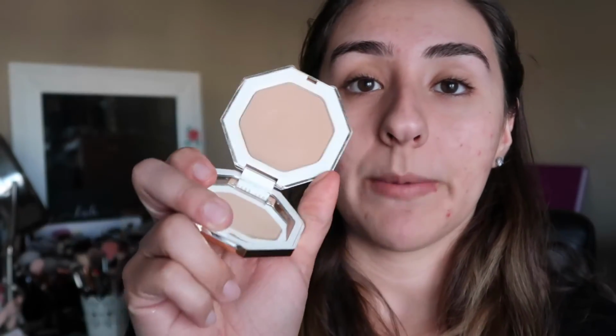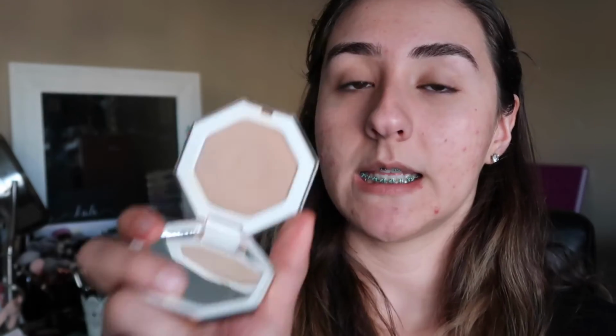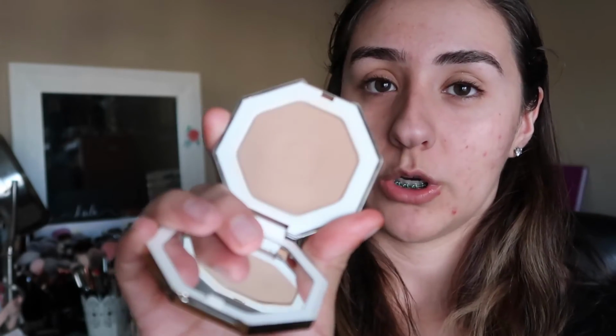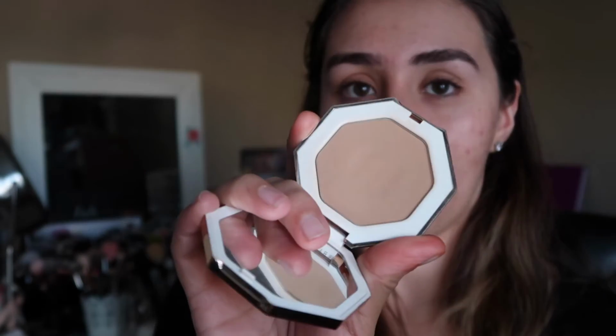And the next one that I've been loving is the Fenty In the Sun bronzer. It's perfect for light bronzing it up, and it looks flawless. It's not too warm, which I love. I don't really like warm bronzers, and I feel like this is the perfect in between a cool tone and a warm bronzer. I don't know if that makes sense, but it makes sense in my brain.